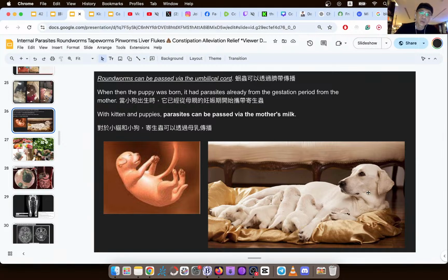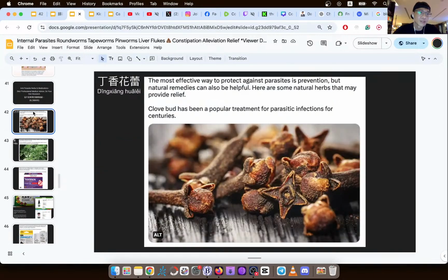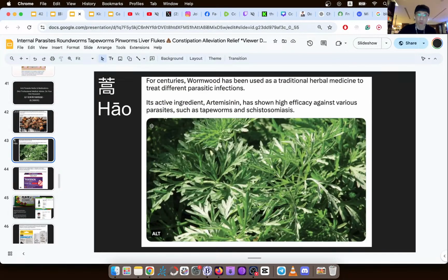So before any of y'all try to have babies, or if your dog is planning on having puppies, all I can say is, why don't you take a few months doing some detox, cleaning out the small and large intestines, and also get rid of internal parasites, often overlooked, right? There are many different herbal blends on the market. So here we're going to talk about different herbal blends or OTC meds that you can look into. This is clove bud. Over here, this is wormwood, another traditional herbal medicine to treat different parasitic infections.